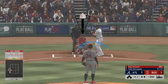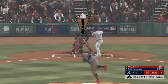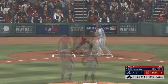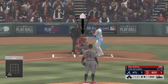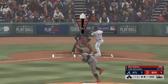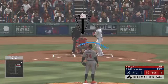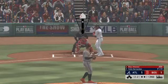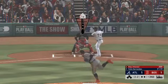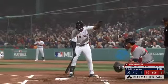0-2 count, and the pitch. And he'll try and tempt him with one in the dirt, but he'll hold back here. It's 1-2. Hey, the fish ain't biting there on that 0-2 breaking ball, but you got to be careful because this pitcher might throw him another one. 2 balls and 2 strikes now. Swing and a miss on the slider, and that's out number 1.